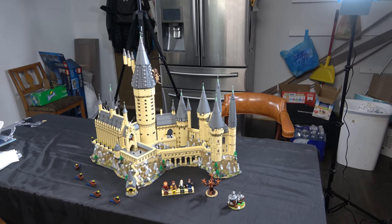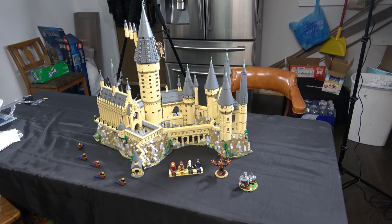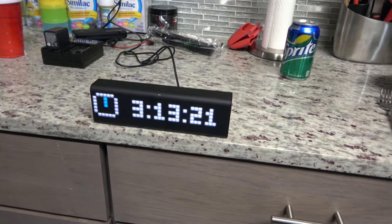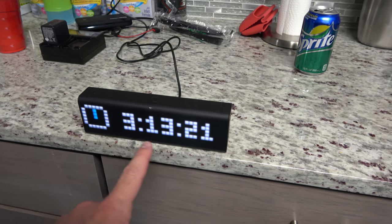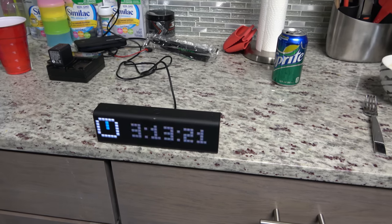Completed Hogwarts Castle from Lego. 6,020 pieces. It took us a staggering 13 hours and 13 minutes. The timer actually reset at 10 hours, so this is 13 hours, 13 minutes and 21 seconds. I had help from Chris, my brother, who was over here earlier. That's the other guy you saw.